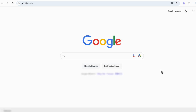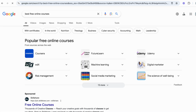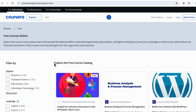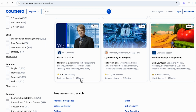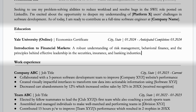Now, another method is to search for best free online courses, which will help you discover popular free courses, often relevant across various industries, from reputable institutions like Imperial College London or Yale University. Now, most of these courses take 1 to 3 months to complete, but you can already add them to your resume like this.